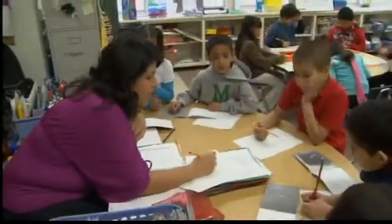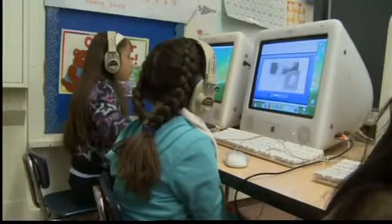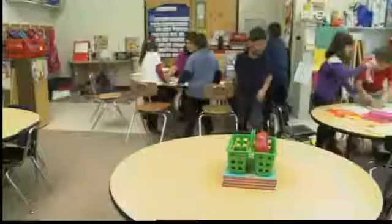About 60 to 70% of Mrs. Mesta's kids are exposed to books at home, and that makes all the difference in the world. So when they get to class, they're ready to read. Oh, good job.